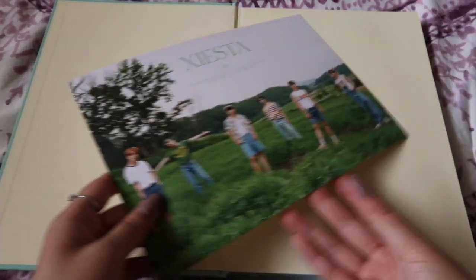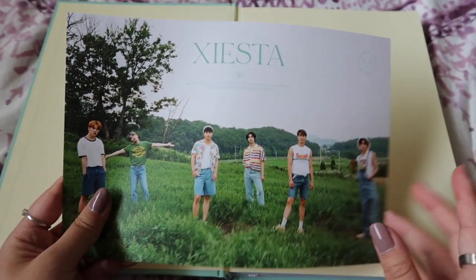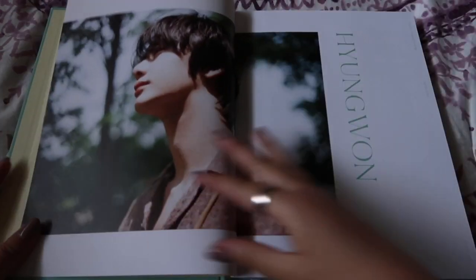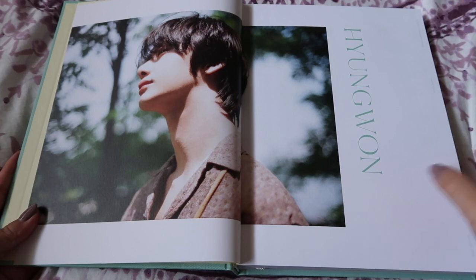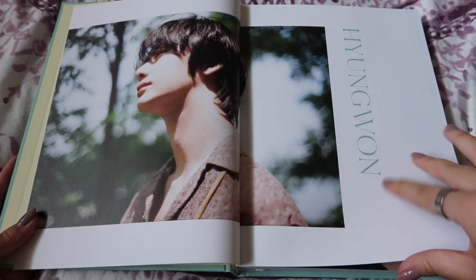Oh, we get a poster. The poster is inside. This is a mini poster. This is also an AR poster, so we will look at that later. Oh my gosh, I'm so excited. The Xiesta version is so pretty. It's so funny because when I was talking to, oh wow, we start off with Hyungwon for this one.